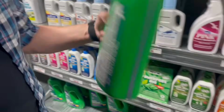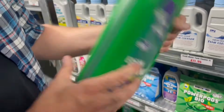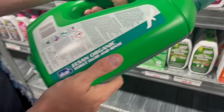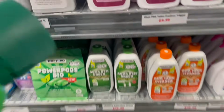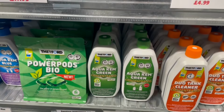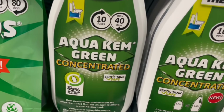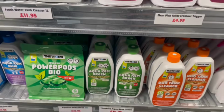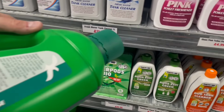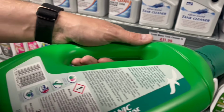Right, so we just spotted this one, which is the Elson Organic toilet fluid and rinse. So you don't need the pink for the stink. Is it Elson Safe? The other one down there says Elson Safe. The Thetford one down there says it is septic tank safe. So we're just trying to work out if this one is as well. The problem I have is that I have terrible eyesight when it comes to reading, and it's just a massive blur.